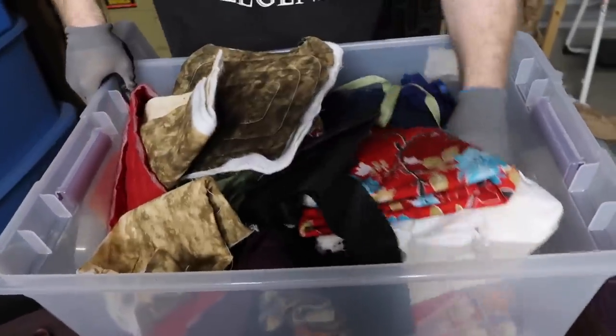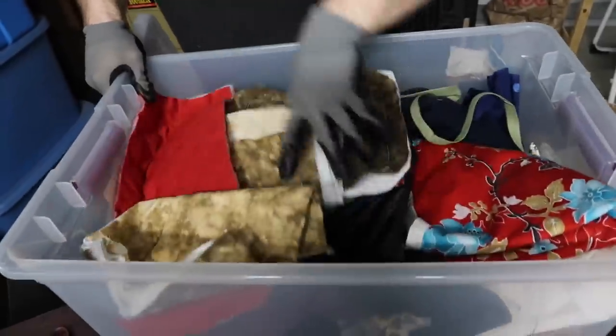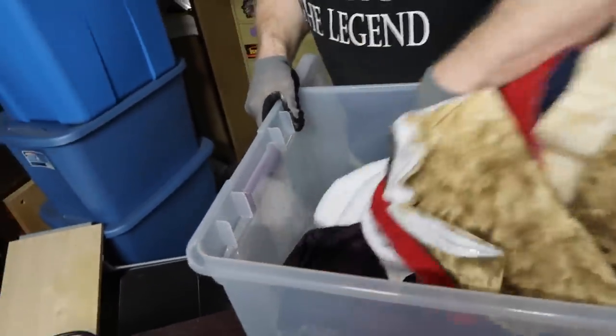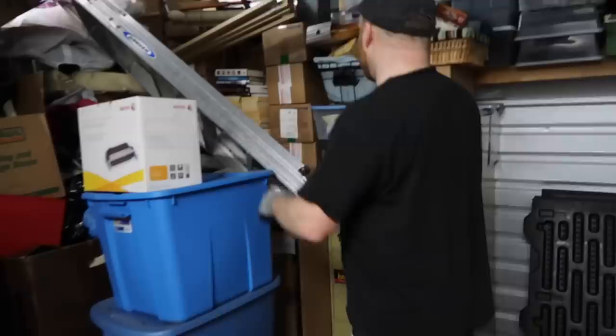Oh, Garfield. There's a lot of that. Really? Yeah. You want some Garfield power? I do. I'll keep that. I made my own pillow back in junior high. How did you do? Good. I think I still have it, actually. It's at my grandma's house.